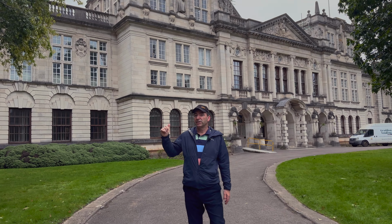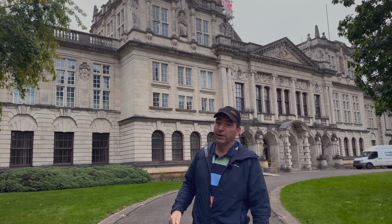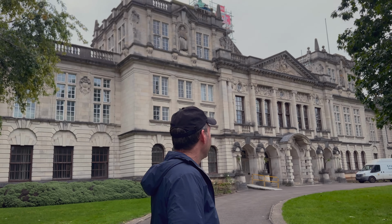This behind me is the front of the university. I showed you behind, I showed you inside, now here's the front. And again, can you see why it's a listed building? Beautiful.